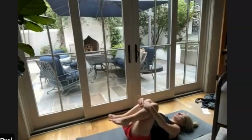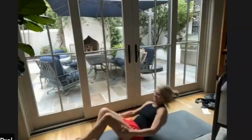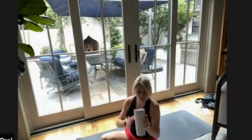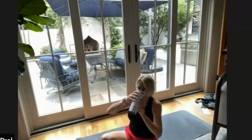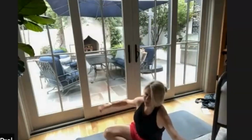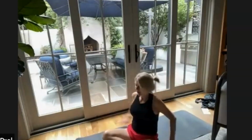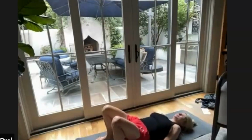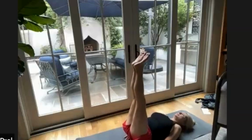Alrighty, we're going to move on now to our lower lift. So this exercise, have a little sip of water. There's two ways of doing it. A more gentle way is to bring your hands together like a diamond. And I'm going to come down to the mat. So I'm going to put that diamond underneath my seat, and I'm going to shoot my legs up to the ceiling, pointed.